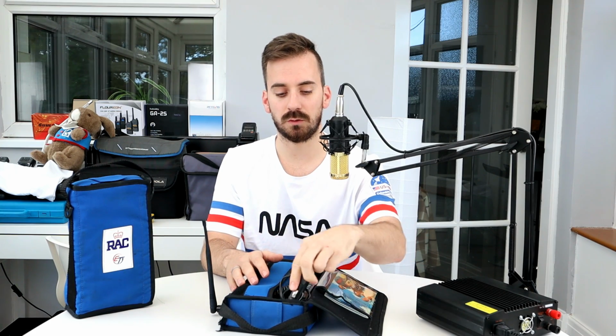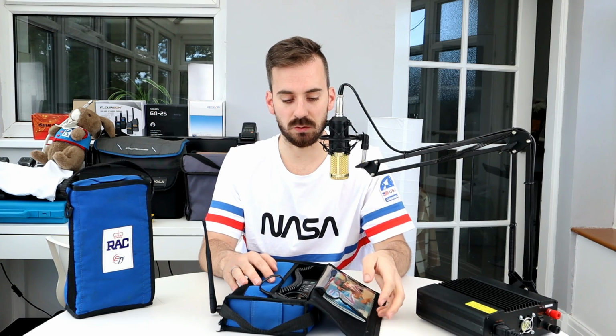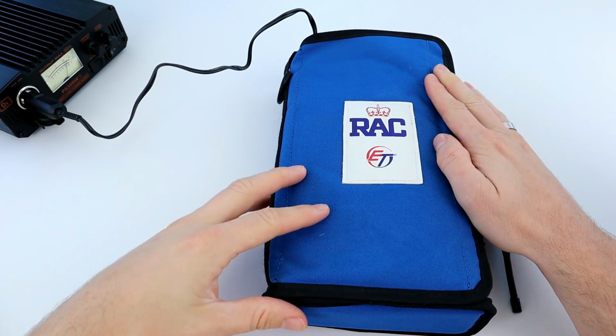And of course then you've got your power cable, so you plug this into your car and you're ready to go. But what we'll do is we'll bring the camera in, and we'll have a bit of a closer look inside this. We'll look at the transceiver unit and all the bits and pieces you got inside the bag.